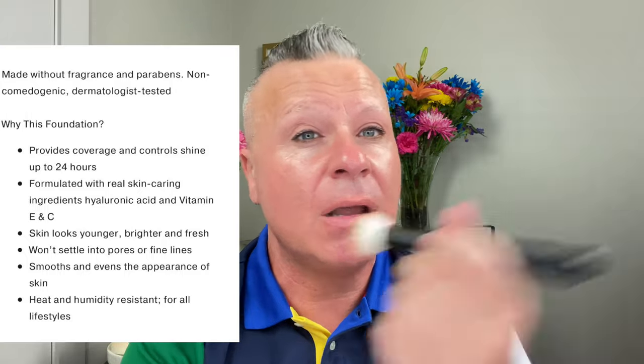I'm going to take my Real Techniques 17 brush, and I'm going to dip into the product a little bit, and we're going to warm it up a little bit, mash it in. I'm going to take a little bit right through here where I'm really red. And again, I have it in the shade 430 Warm.